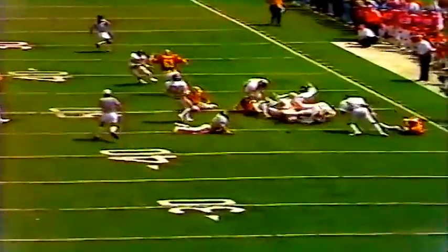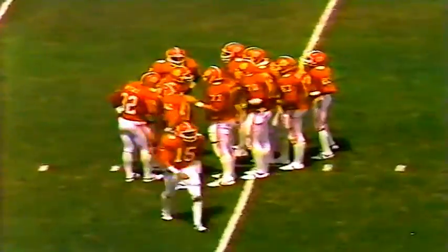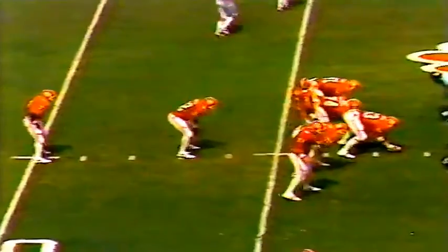Tim Moore for Walker played a lot of linebacker last year. They moved him to tackle. Tackle made by Kurt Freeman. That's a good one. Oh, wide left. 3 yard spot.